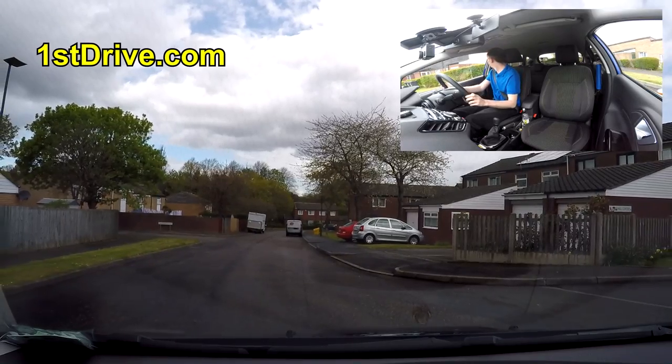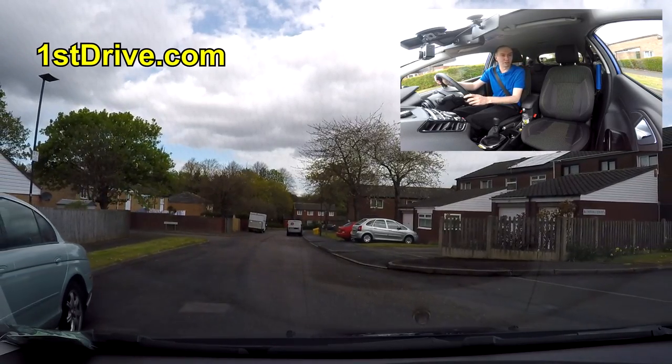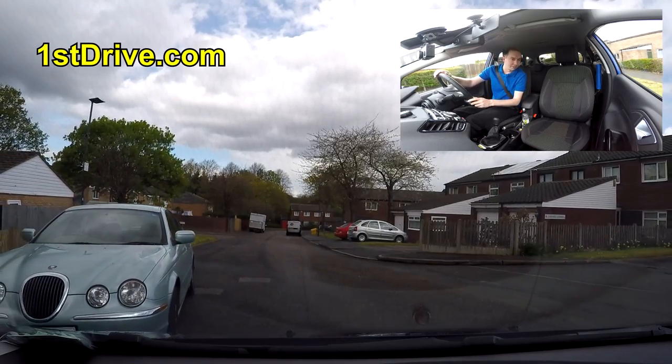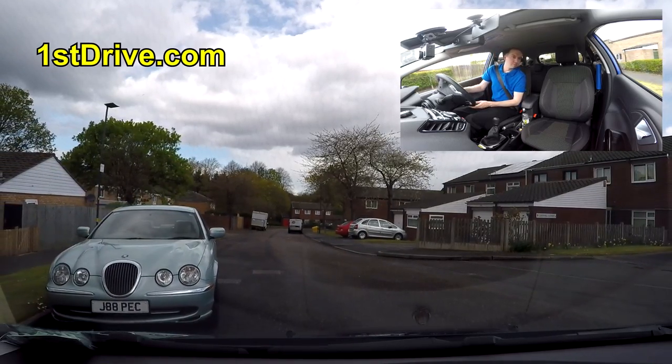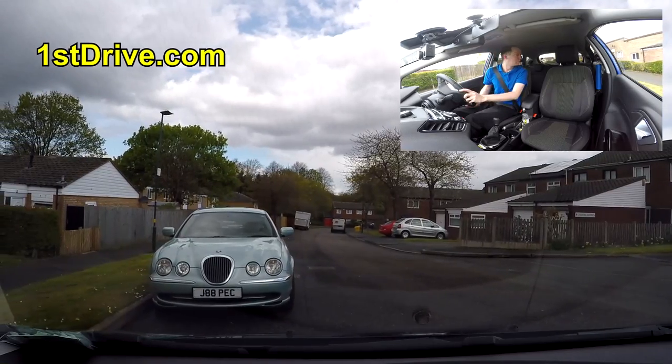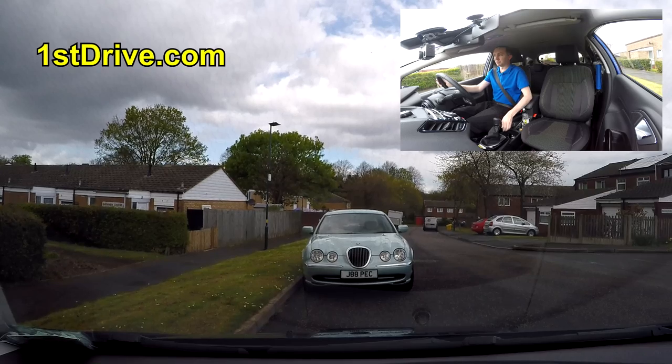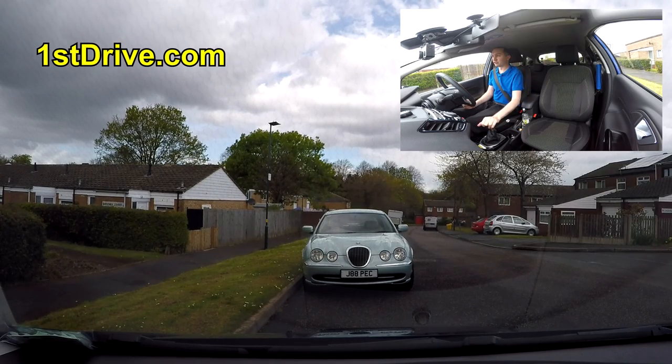You reverse like this, looking all around, checking for anything around, nothing around, turn it now. And there you go, it's easy, you've parallel parked. But loads of people get it wrong because when they do it, the control goes wrong.